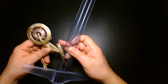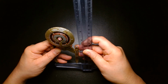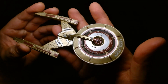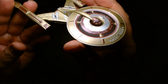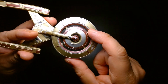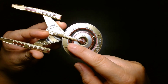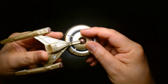Size-wise, the Discovery comes in at almost 5 3/4 inches. It's nice for what it is. You're not going to have all the crazy Aztec patterning detail on the surface of the hull. Also, if you're familiar with the ship, the interior concentric circles are hollowed out, but on this model they're not. So that's kind of unfortunate.